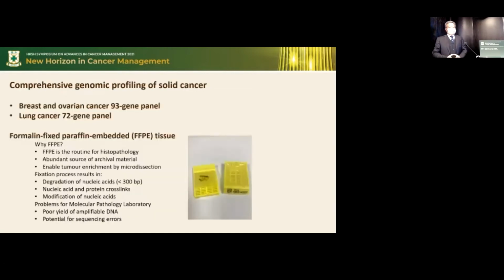But we have not forgotten about solid cancer. So we also developed genomic profiling by next generation sequencing in solid cancer. In that, we have a 93 gene breast and ovarian cancer panel, which covers BRCA1, BRCA2, and the other homologous recombination defect genes, as well as a whole lot of other genes. And also, we have a 72 gene lung cancer panel by NGS that is in clinical service.